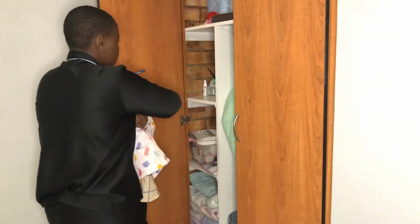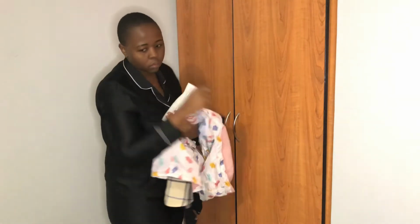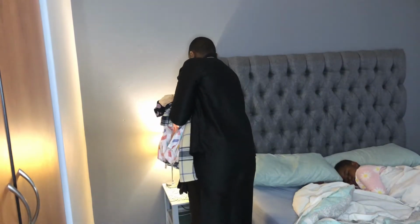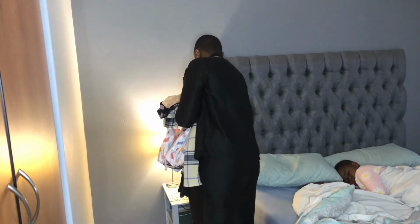That is the first thing that I do because it allows me so much more time. I'm able to take a bath while she's sleeping. Then by the time I get her ready, I know that half of the work for me to get ready is done. The next thing that I will have to do is just to get ready.